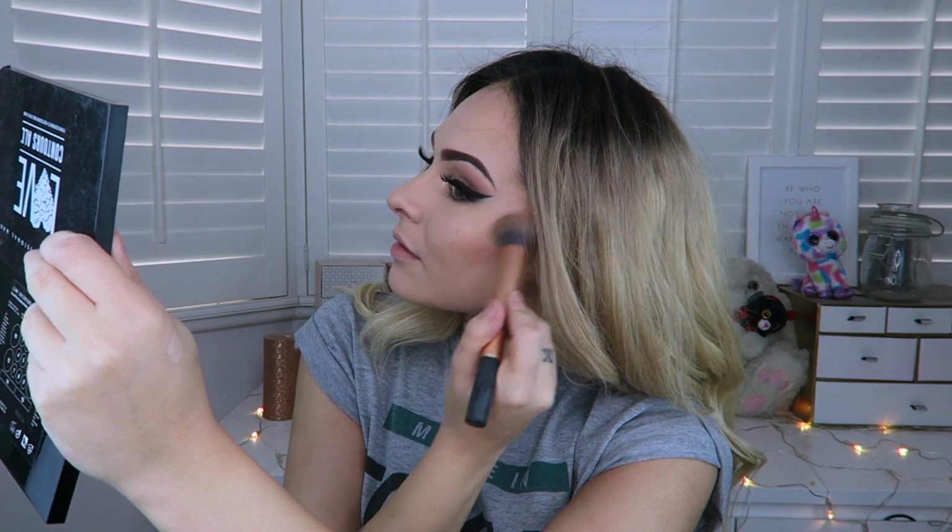I'm now going to be moving on to my face, and I'm going to contour using the Anastasia contour kit. I know I've already contoured a little bit with the cream contour, but I just find that this adds a little bit extra oomph, and I'm going to be using the shade Fawn. I'm just going to sweep that into the hollows of my cheeks and then blend it up.